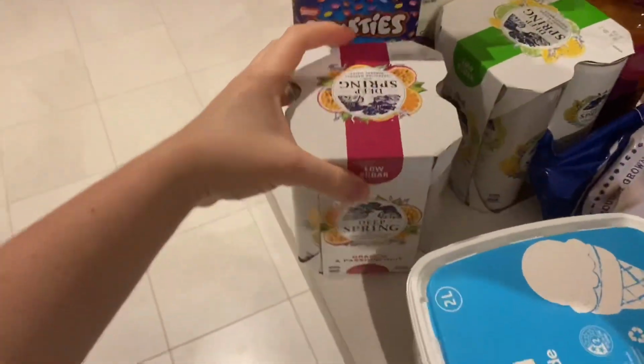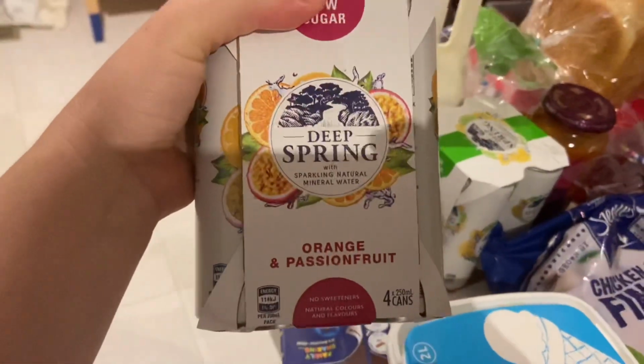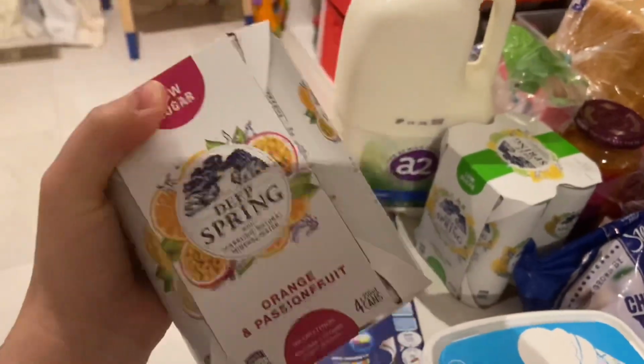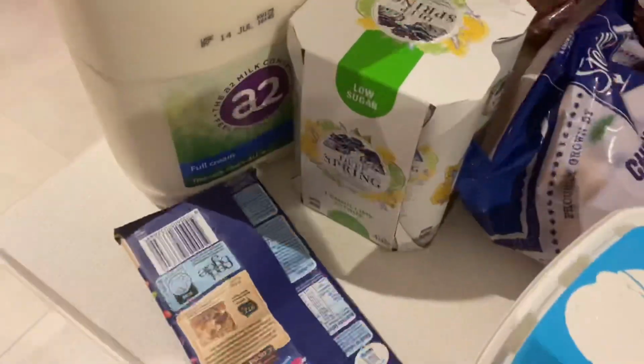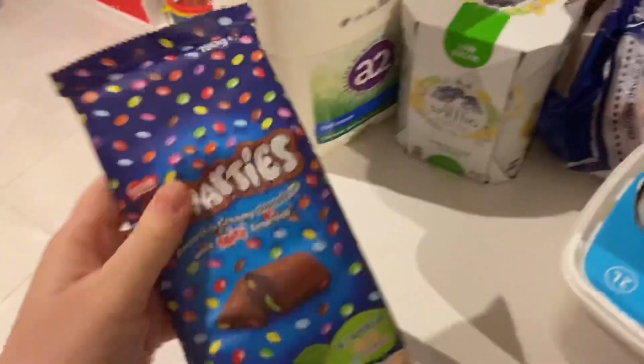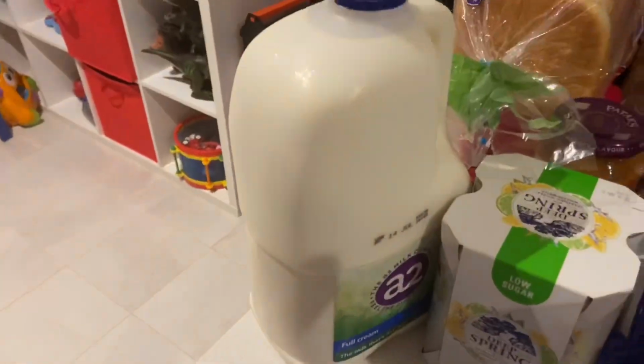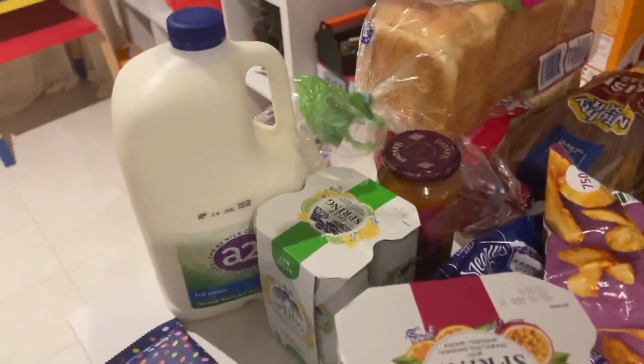Some ice cream, just 2 litres. That will be gone before I know it. I grabbed 2 4-packs of these spring waters that I love at the moment. I got some orange and passion fruit. That's the best flavour I have tried yet. And some lemon and lime for when I just feel like something a little bit lighter. Also grabbed myself a block of this Smarties chocolate because why not? I deserve a treat. You know, this lockdown's difficult for everybody.